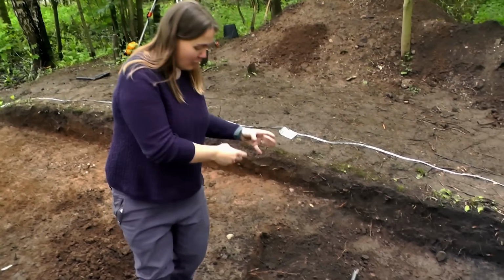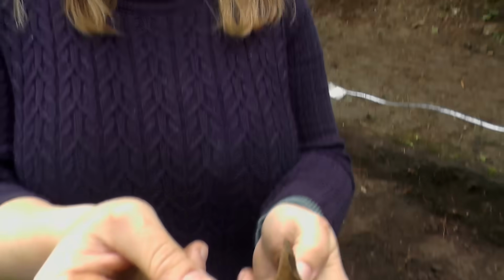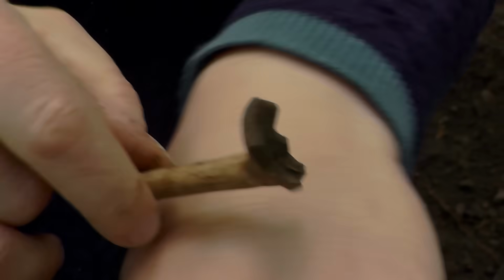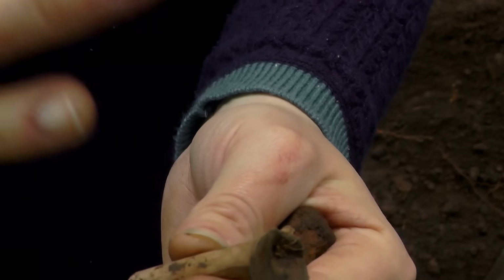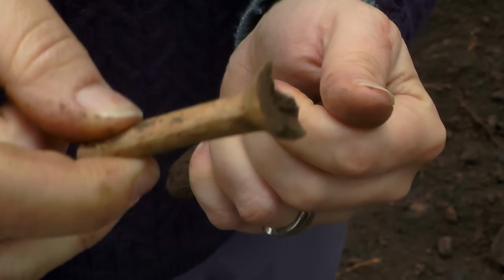Just out of here, we've just come across this. So we've had bits of clay pipe before. And as you can see from this one, it's a really nice example. It's still got the little spur on it, which you could sort of rest on a table. But also, because we've got bits of the bowl, we can estimate how large it would have been and therefore what sort of date. And this is probably a 17th century pipe.